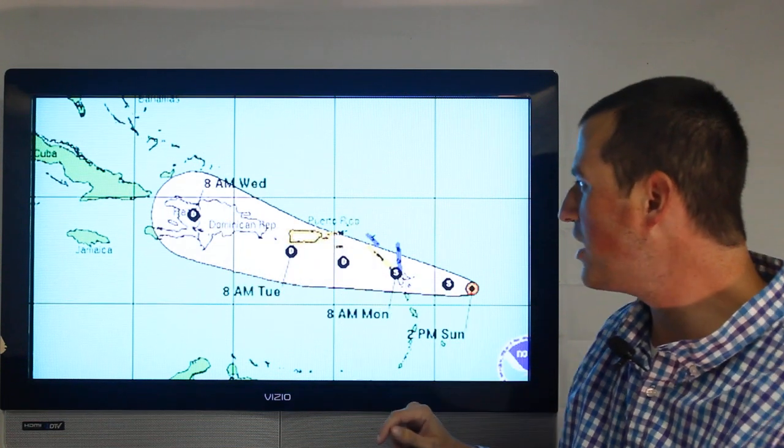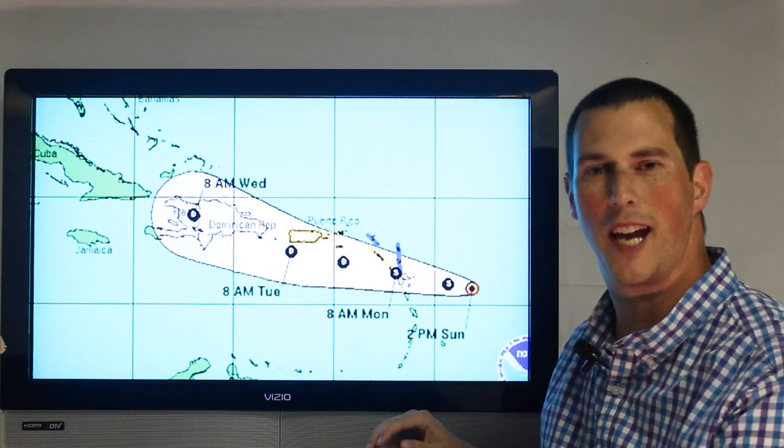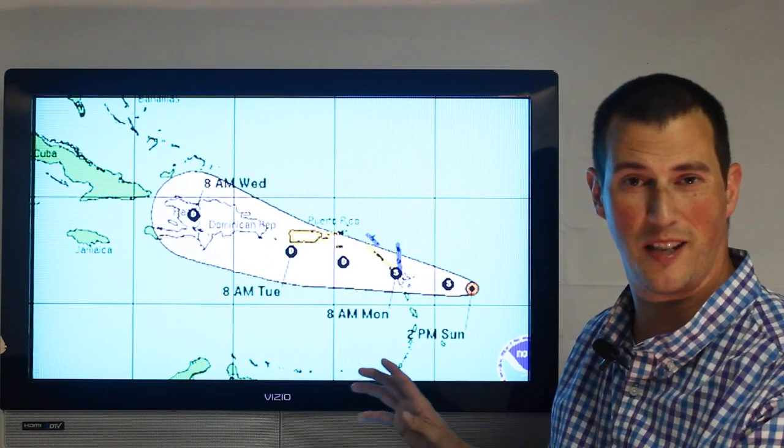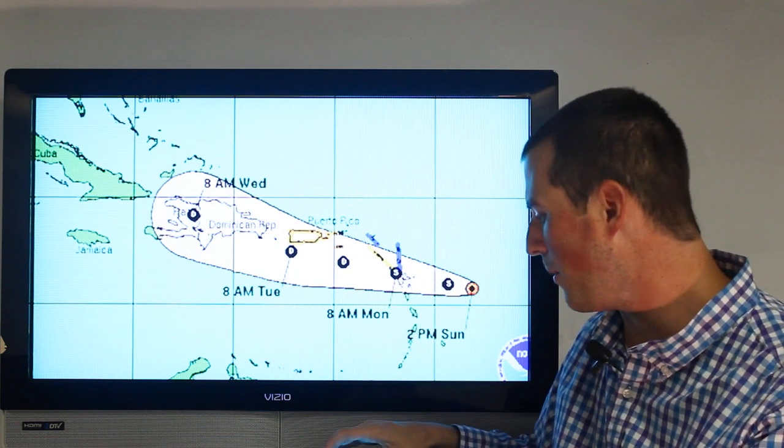At this point in time, we see really no reason to disagree with this. There is still an outside chance, about 10 to 20% chance that Danny could do something a little different than this, and we'll look at that in just a moment here.